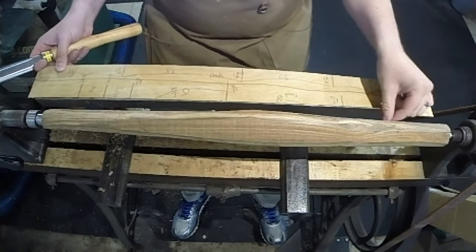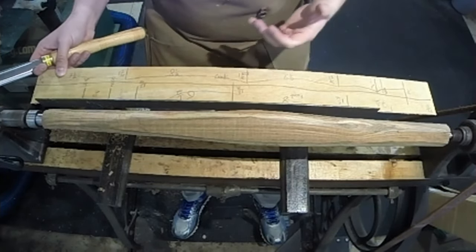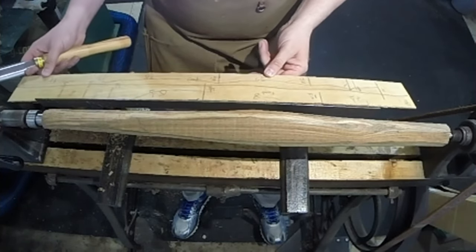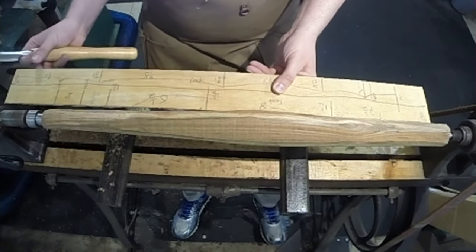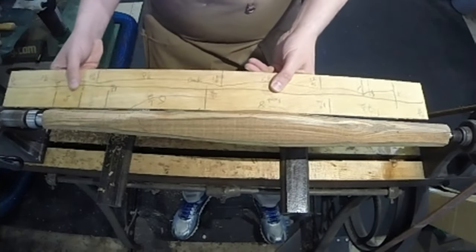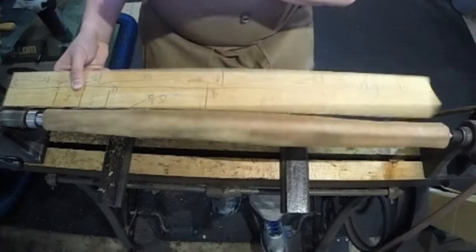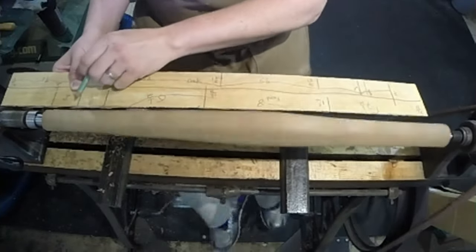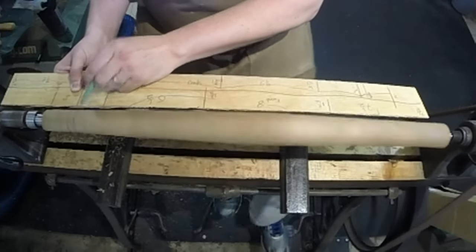It's actually a trick that I picked up from Peter Galbert. I was always moving my tool rest around and it's like, this is just dumb. Set it one spot, think it through. Okay, so the front, there's the top. There's my tenon. There's my transition point.